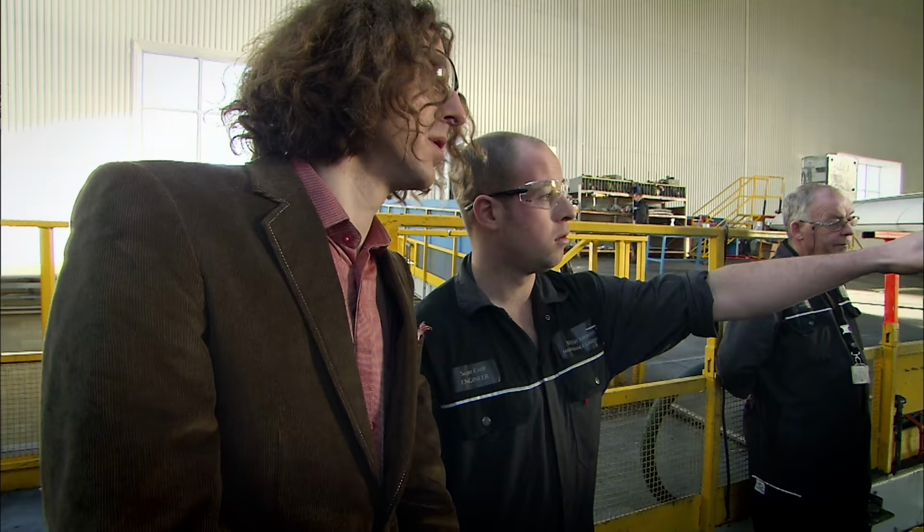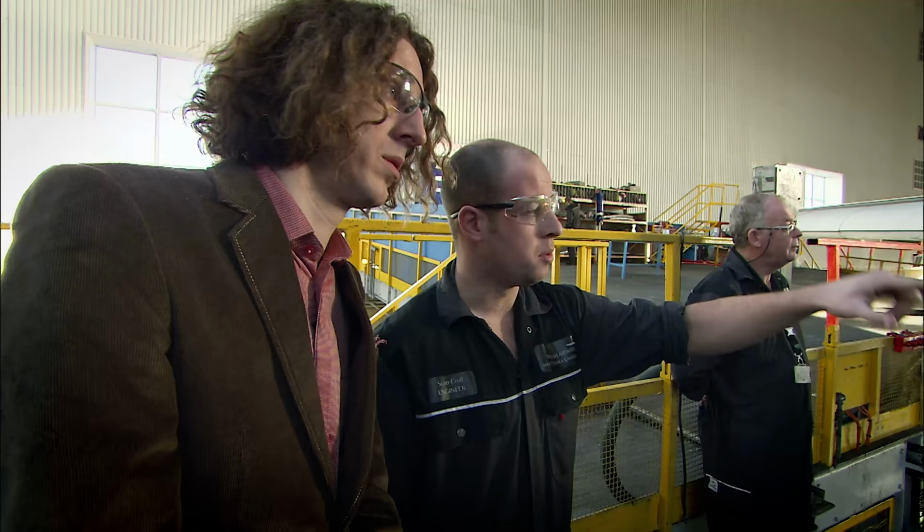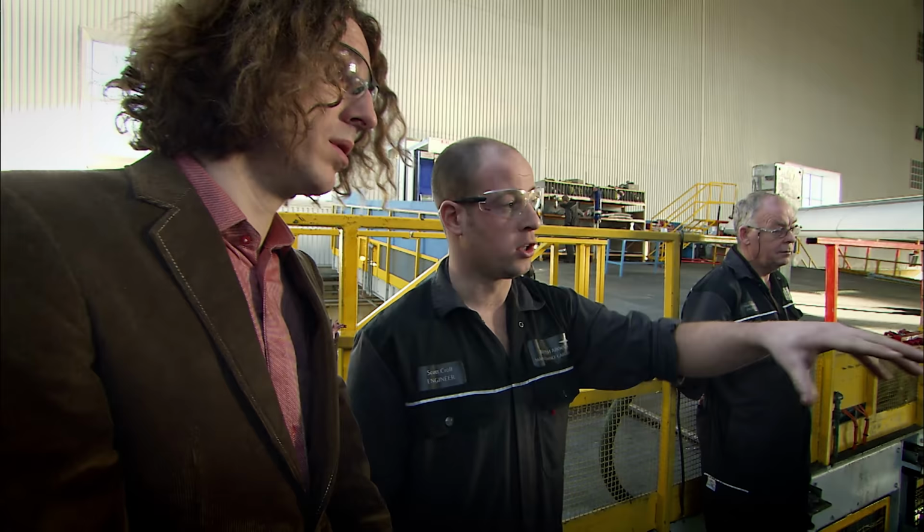The pylon is that big bracket, if you like, you can see, which connects the engine to the wing. The engine to the pylon itself has got 8 bolts. 8 bolts? Yeah, so wow. Just 4 at the front and 4 at the back. And that's what the boys are undoing now. They're undoing the forward back.